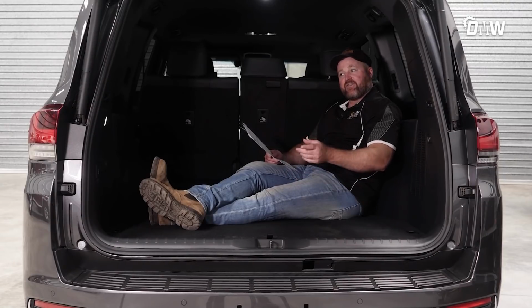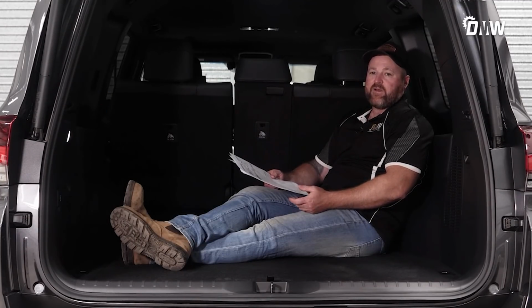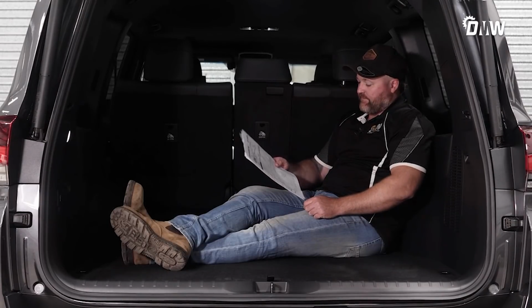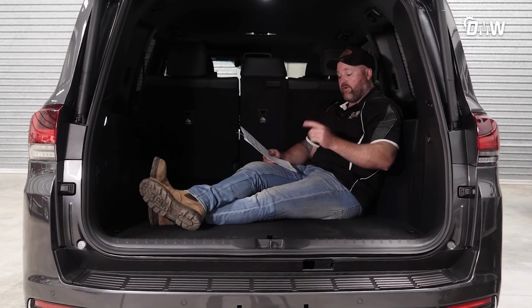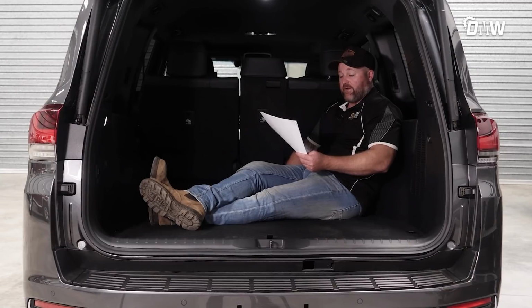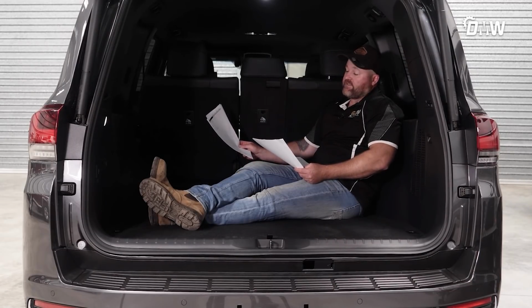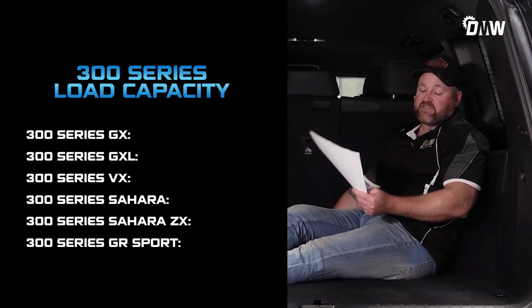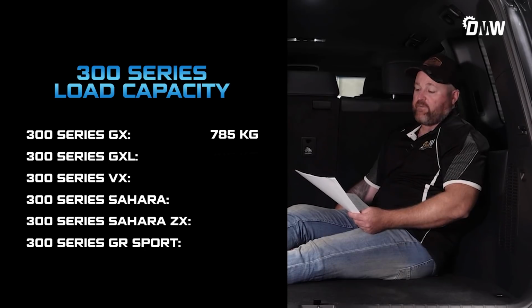Now, the Sahara ZX that I'm testing is a little bit longer than the other cars. It's 5 meters 15 and all the rest of them are 49.80 except for the GR Sport, which is 49.95. Now, talking about the load again, the GX is up from the GX on the 200. Load carrying capacity on a 200 for a GX is 710 kilos, and for these it's 785. So it's up in the right direction, isn't it, for carrying the weight.